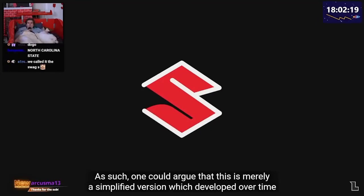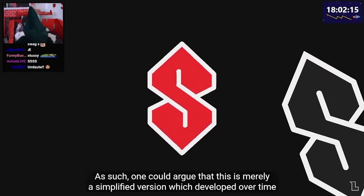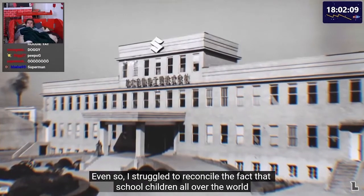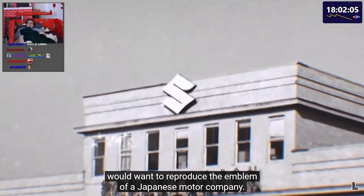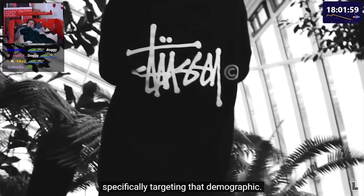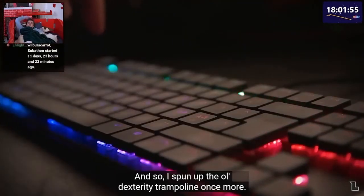As such, one could argue that this is merely a simplified version which developed over time because it's easier to draw. Even so, I struggled to reconcile the fact that school children all over the world would want to reproduce the emblem of a Japanese motor company. At least the Stussy explanation made sense, as it is a clothing brand specifically targeting that demographic. And so I spun up the old dexterity trampoline once more.